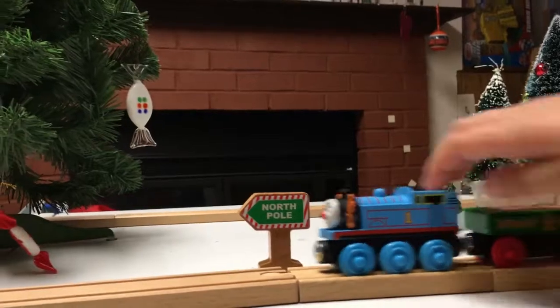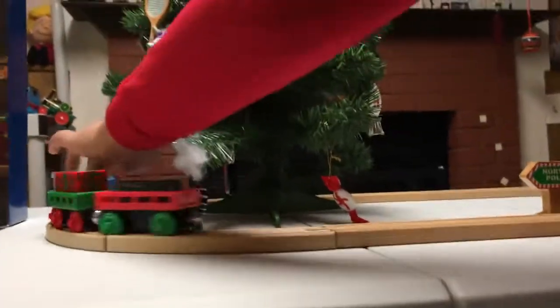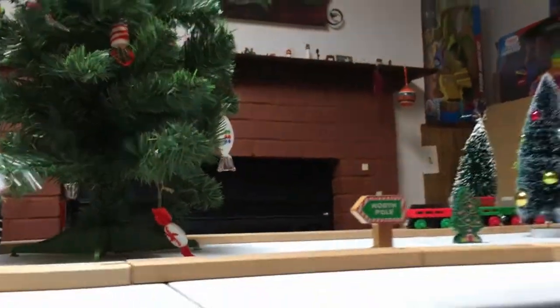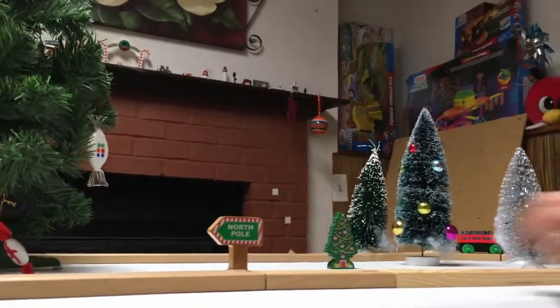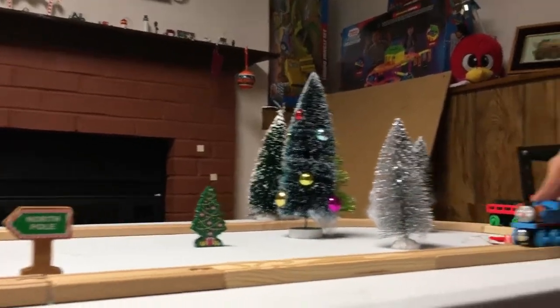Okay, to the North Pole. You want to go with Thomas to the North Pole? It's actually good because this table is white, so it looks like snow. Yes.